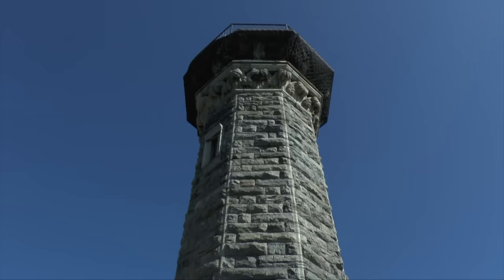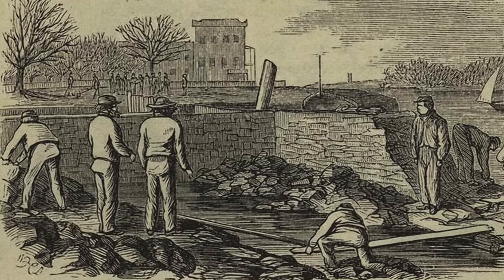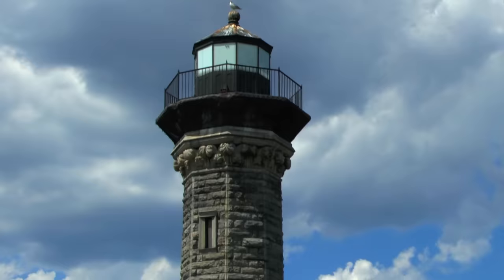This is the Roosevelt Island Lighthouse, built in 1872. It's a New York City landmark, designed by James Renwick Jr., the same architect who did St. Patrick's Cathedral. The stone that they built with was quarried on the island by inmates from the asylum.